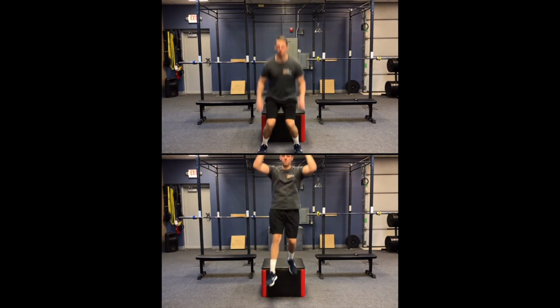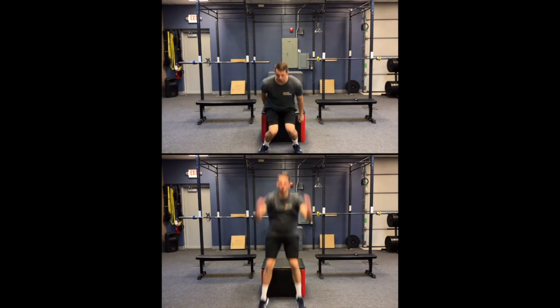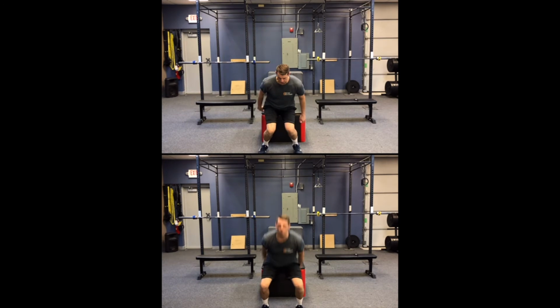Watch as he lands, he's absorbing that force, and boom, those knees are caving, he's losing his full foot contact with the ground, whereas on the bottom, it looks like equal pressure under big toe, little toe, and heel, and his knees are in proper alignment there.